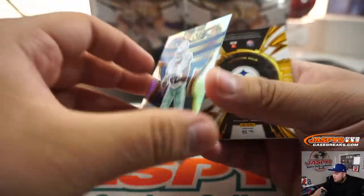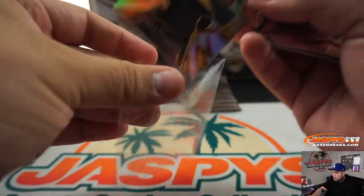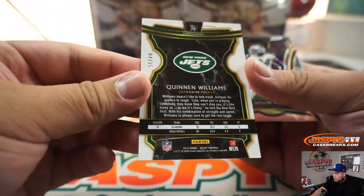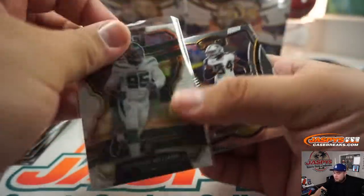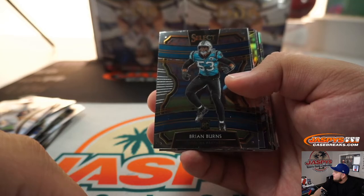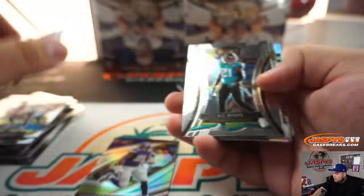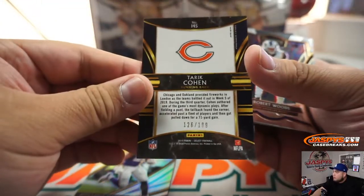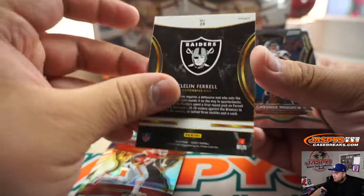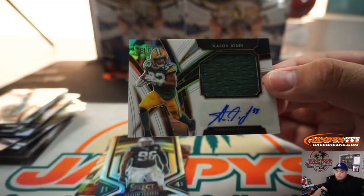Tony Pollard. And Juju Smith-Schuster in 99, little relic there. David Johnson. Quinn Williams, number to 35 for the Jets. Matheson. Tariq Cohen. Miko Harman silver. Cleveland Farrell silver. And Aaron Jones to 75, little jersey auto.